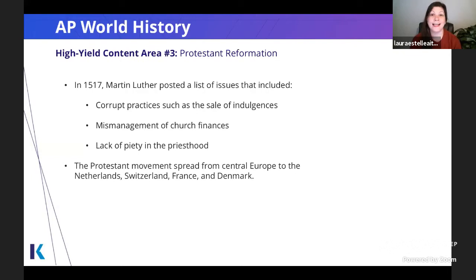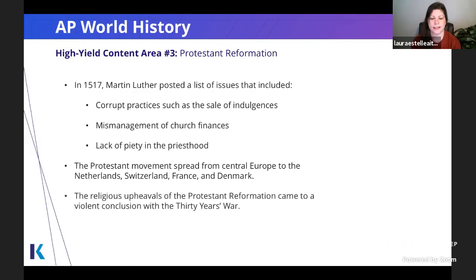His idea was so well embraced by people that it quickly spread and unfortunately came to a violent conclusion with the 30 Years' War. So those are all the key components of the Protestant Reformation.